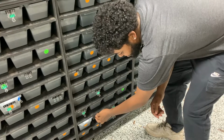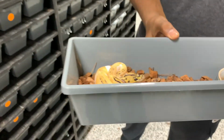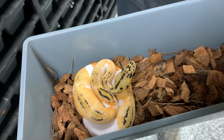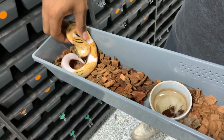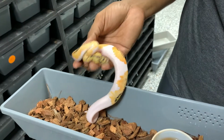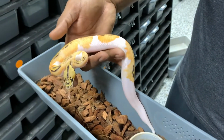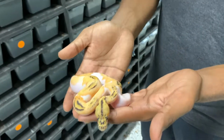And then the next one, we got an even more powerful one that has more pattern. Now this right here, she looks like she's trying to bite. This one right here, I'm speechless. This is the same as the first one we showed, but it has yellow belly added. So it's a pastel leopard yellow belly clown pied. This one is insane. This one right here is breathtaking.